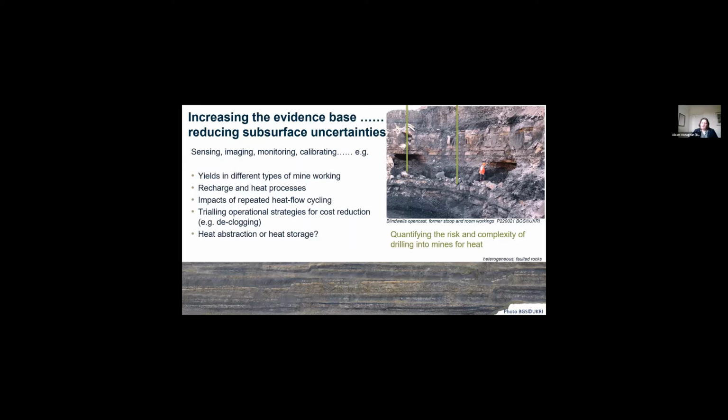So the observatory in Glasgow will hopefully allow people to look at things like the yield you get in different types of mine working. So that's not just in void, but as we saw in a previous talk where there's backfill into the mines, or there's collapsed mine workings, to look at the recharge and heat processes. So Charlotte described what happens to the heat when it's in the mines. How does it move? How does it get dispersed? That's really important, and we need to understand those processes better. What happens under cycles of heat within the mines? If we do it many times, how does that affect the mines and the chemistry and the geomechanics and so on?